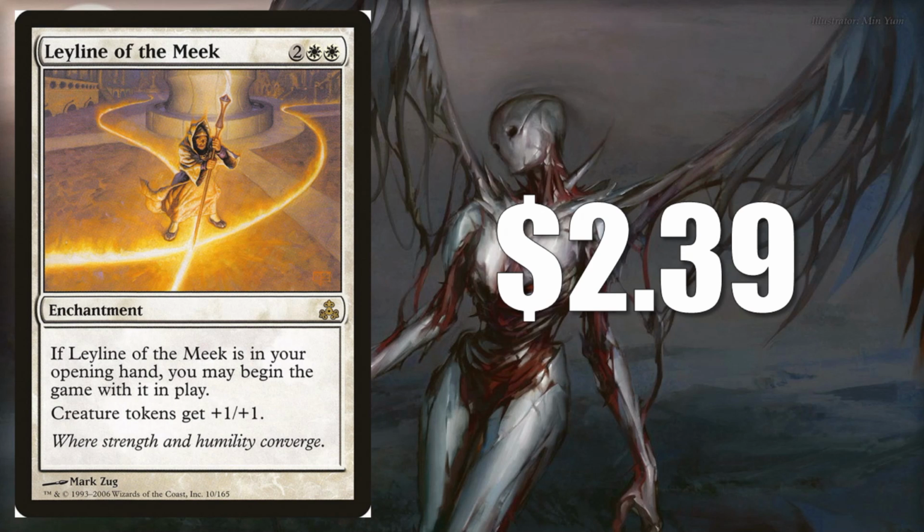This one, Leyline of the Meek, $2.39. Creature tokens get +1/+1. There is some potential down the road for something like this to see play in Modern if there really was a good token deck out there, and who knows what the future holds as more cards enter that format. But even if that never happens, this is still a very good commander card if you care about tokens. If you have a deck like Bante tokens, for example, this is awesome.